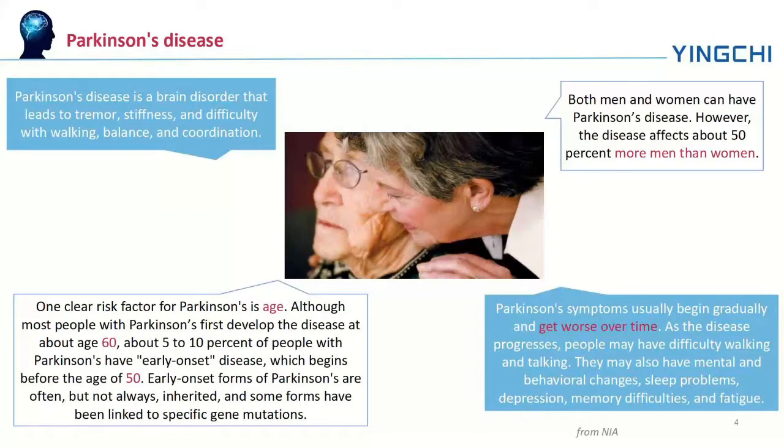First, we may have a brief introduction to Parkinson's disease. It is a brain disorder that leads to tremor, stiffness, and difficulty with walking, balance, and coordination. One clear risk factor for Parkinson's is age. Although most people with Parkinson's first develop the disease at about age 60, about 5 to 10% of people with Parkinson's have early onset disease, which begins before the age of 50. Early onset forms of Parkinson's are often, but not always, inherited, and some forms have been linked to specific gene mutations. Parkinson's symptoms usually begin gradually and get worse over time.